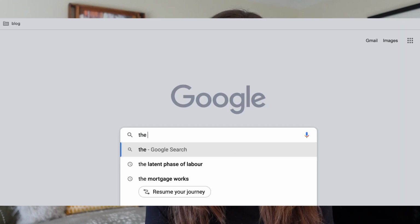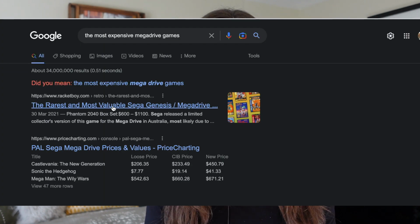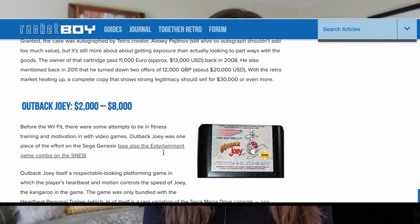I concentrate on big margins. For that, I have to buy expensive, rare games in the first place. The way I decide which games I'm interested in and which games I'm not interested in is by checking the price of these games on eBay, and also at the very start I googled keywords like the most valuable Mega Drive games. Some of them are worth thousands of pounds, and in that way I know that if I see that game in a bundle, I definitely want to buy that game.